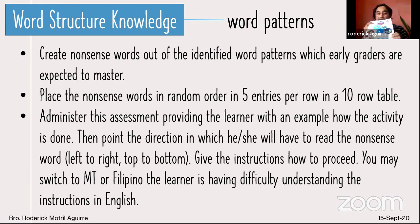So kunwari ito po ang ating prompt sa mga bata. So dapat nakaharap sa kanila. Sabi mo, anak, you're going to start reading those words. Okay, these words, they do not mean anything at all, from your left going to the right. Then move to the next row, left to the right, left to the right. So kailangan mo talagang ituro kung paano ginagawa. Why? We want to be clear na klaro po ang instructions sa mga bata.